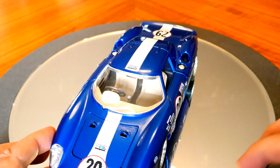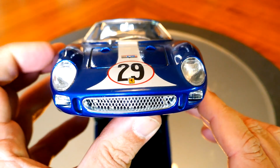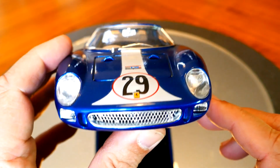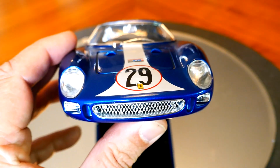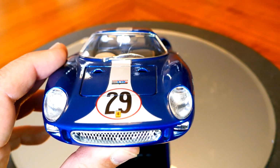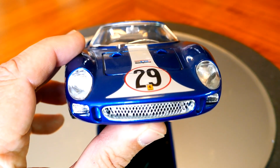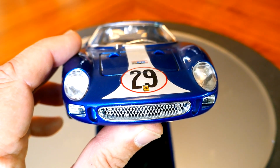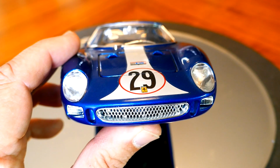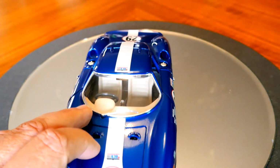And taking a look at the front, again, a pretty nice detailing here, and unusually for a model of this age and price point, that's actually a real plastic grille in the front as opposed to textured plastic, so that's pretty good.